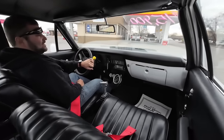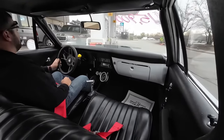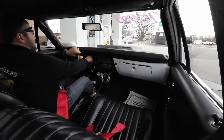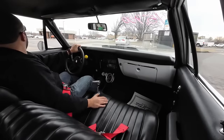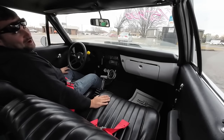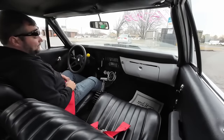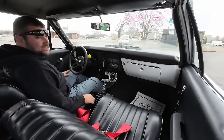I'm going to guess and say that the filler is in the back there or on this side, so it doesn't indicate on the dash. Engine temperature never came up. The gauge is not working right now. If it changes, I'll let you know. Oil pressure still at 55, almost 60.